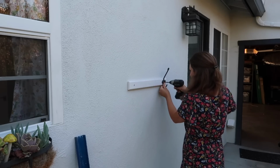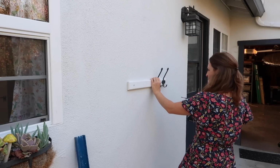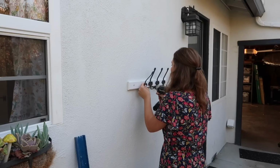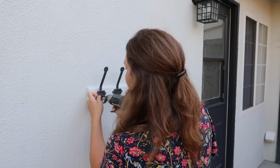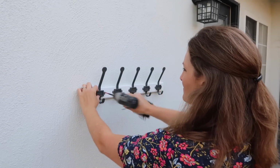We have this same exact set of hooks in my boys' room, but I decided, like I mentioned, to spray paint this white because, as you can see, it just blends really well with the wall. And in my boys' room, I kept it the wood color. I actually could have painted it white in there as well. It looks really nice as black and white in my opinion.